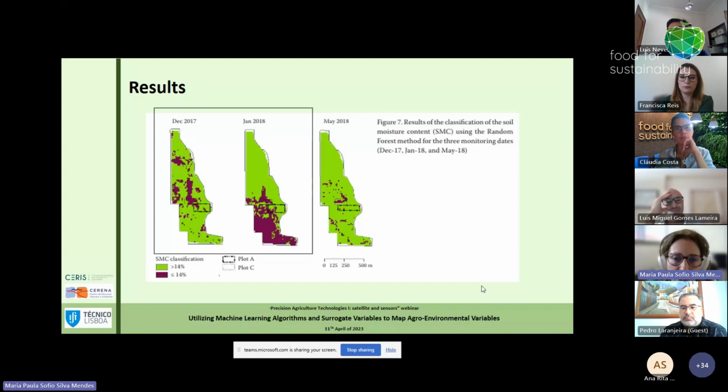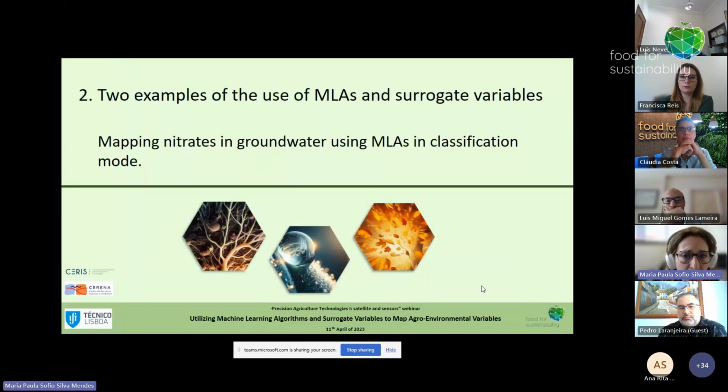So I show you the three dates here, but I have to say, in terms of what we can expect, it is more probable to have something like that in December 2017, in January 2018 in the field, because these two images, these two maps, are better calibrated, okay? Then we have another example.